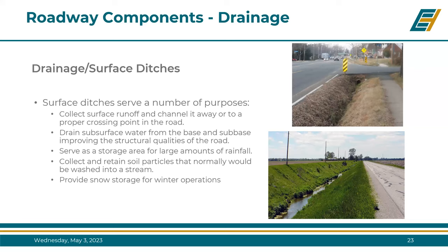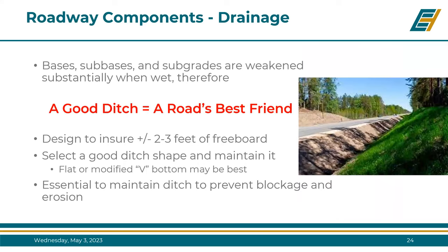And then one last thing that's really important is there are environmental benefits to our ditches. What we are hopeful for is that any sediment being carried by the water flowing down our ditch has an opportunity to fall out in the ditch, which we prefer, rather than having that turbidity in our ditch water exit into a river, a creek, a stream, a lake, or the ocean. If we can eliminate that sedimentation and deal with it in our ditches, there are definite environmental benefits to a well-designed, well-maintained ditch. And like I said, it's all about drainage. A good ditch is a road's best friend.